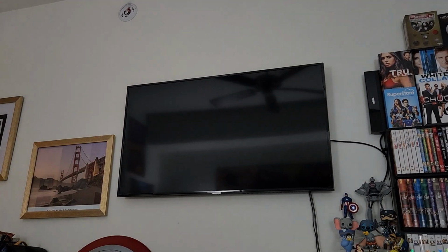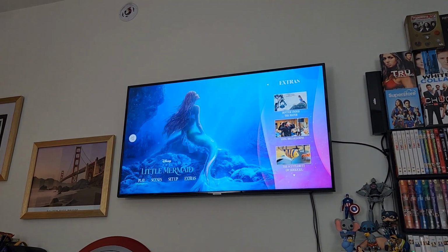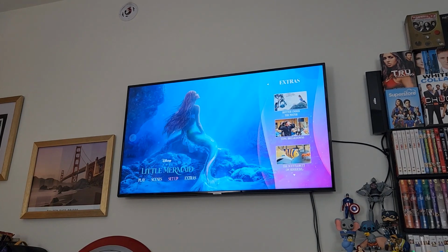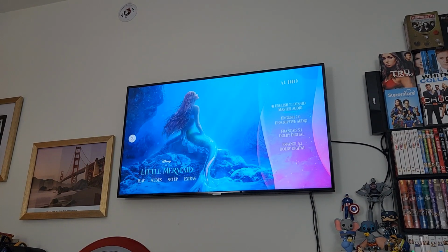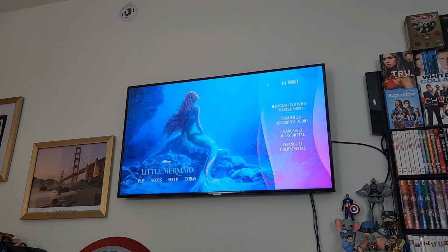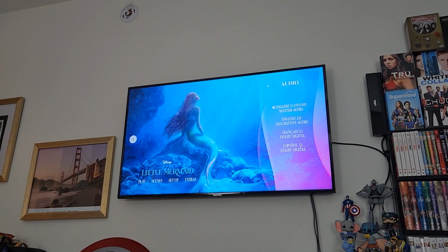Let's go back to the menu. You saw there a little bit how the quality looks. Let me put it on mute again. Now you can go to setup, and in setup again you have audio, which you can choose from English 7.1, English 2.0 with the scripted audio, French 5.1, and Spanish 5.1.